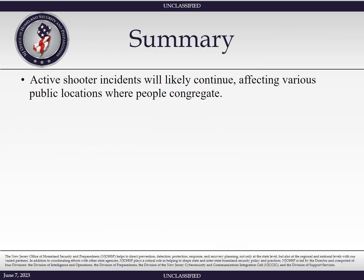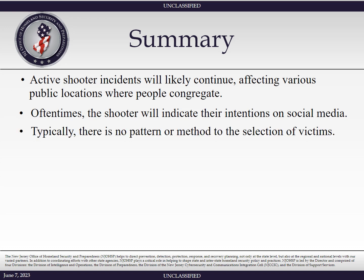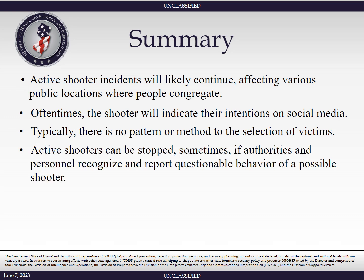Summary. Active shooter incidents will likely continue, affecting various public locations where people congregate. Oftentimes, the shooter will indicate their intentions on at least one of their social media accounts. Typically, there is no pattern or method to the selection of victims. However, in several cases, the shooter expressed hatred for the targeted group. Active shooters can be stopped, sometimes, if authorities and personnel recognize and report a person in crisis long before the shooting begins.